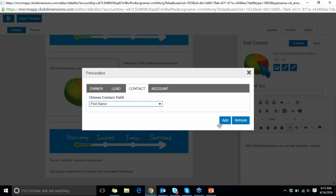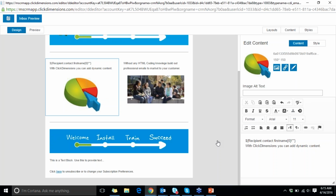So we go and grab the first name, hit add. It's going to add that coding in there for me. And what it's going to do is recognize the email address and pull the corresponding first name from the contact record. So very simple to do, and it's a great way to personalize your emails.